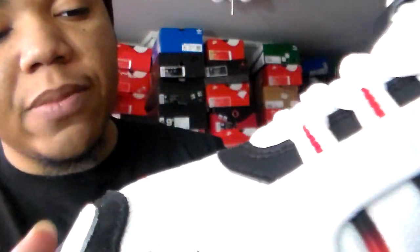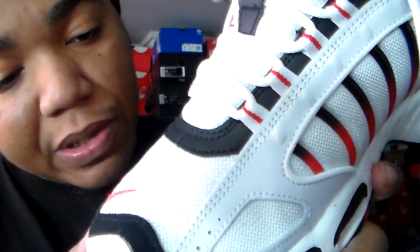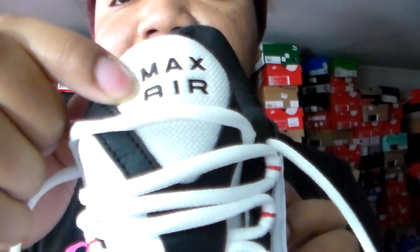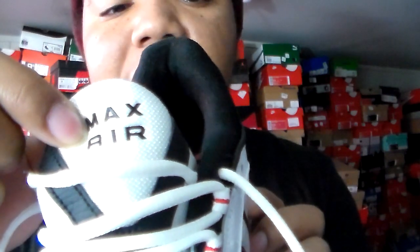Also you got little 3M holes right here. You won't be able to see it till you put a flash on it, but it's not the biggest deal. It's not the biggest highlight of the sneaker. And then last but not least, you got mesh going up the tongue with the elastic bands. And obviously you guys can see the max air on the top. And this is not embroidery neither. This is actually a vinyl kind of decal right here on the tongue.